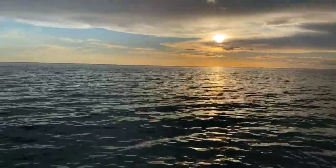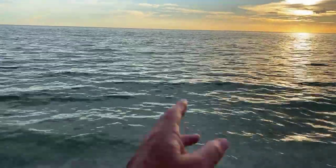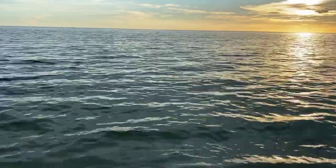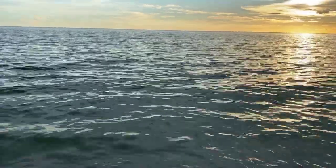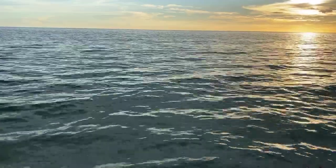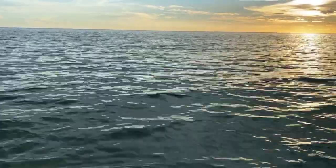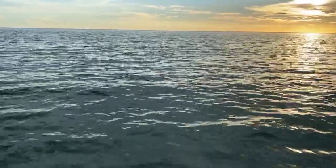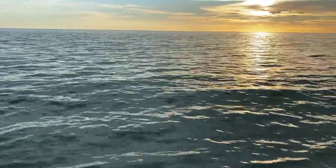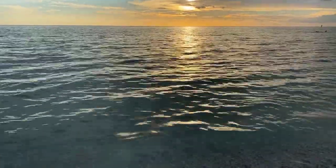Whoa. Whoa, whoa. Darn, a big fish just came flying out of the water right straight towards me here. It was a big fish, not a little fish. I love the reflections on the water. The little waves breaking here.